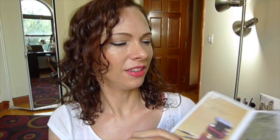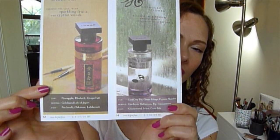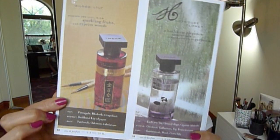Okay, next one is Gilded Lily, and Gilded Lily comes in a gorgeous bottle. Maybe you can get a sense of what the bottles look like if that's showing up well, but they're all really lovely, and the juice of Gilded Lily is red, I think. It looks red here, so it's beautiful. This is a fruity floral, and the fruit top notes are really delicious. The pineapple, rhubarb, and grapefruit. You can really smell each of those, and they're lovely.